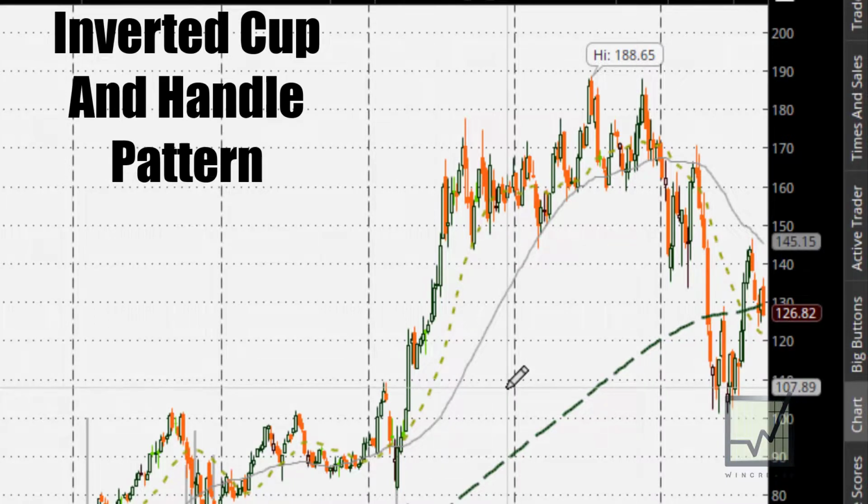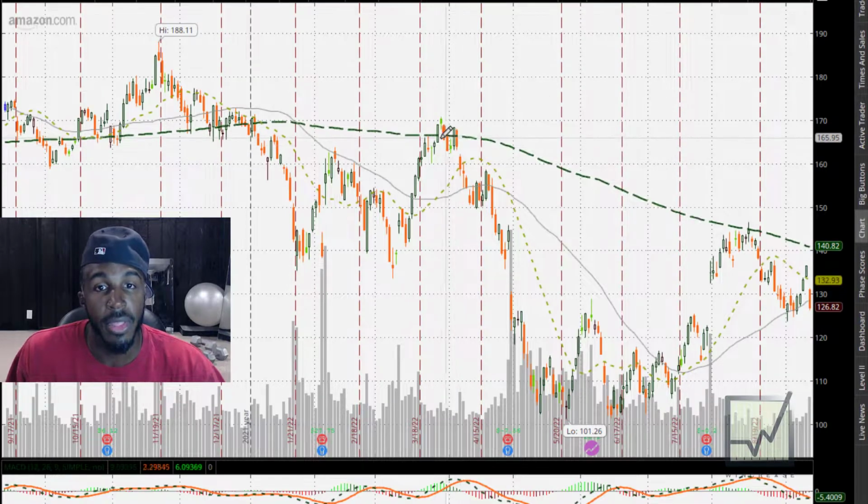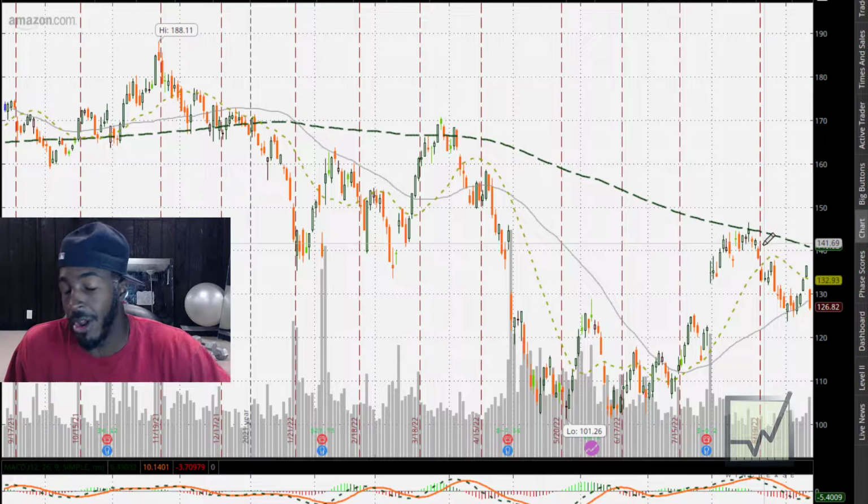This is an inverted cup and handle. All right, we got the cup and we got the handle. Once we come back down to around 110, you can kiss anything above 110 goodbye, because if it breaks there, chances are it's going to move lower. Now let's zoom in with the daily. The daily gives you that the 200-day on this chart is beating the crap out of this stock.